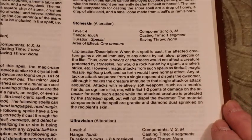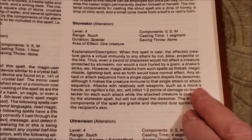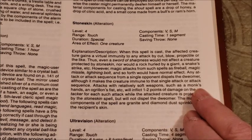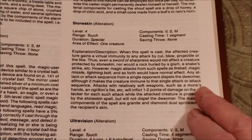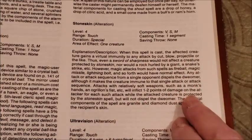Granted, at 7th level, you're a little bit better than you were, but still, you're fairly fragile compared to a 7th level fighter or even a 7th level cleric. So let's go ahead and beef up your defenses a little bit. Let's give you the Stone Skin. Between this and armor, you're in a really good place.